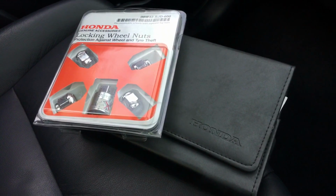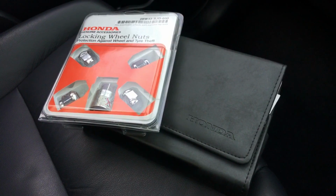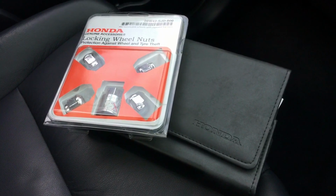Just quickly to show you, very important but often overlooked, we've got the full owner's manual pack for the car and the navigation system in the vehicle, and the original lock and wheel nut set does come with the car.